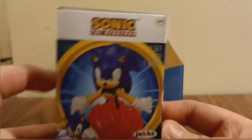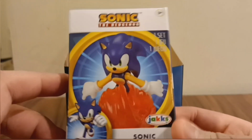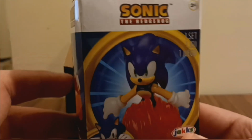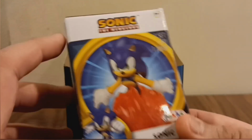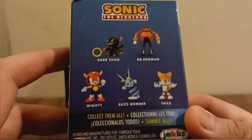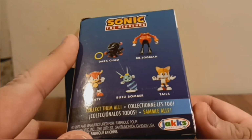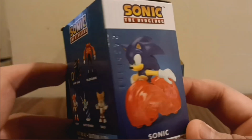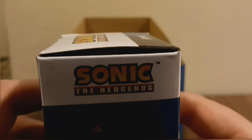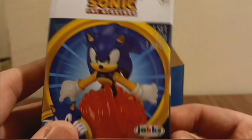So we have Sonic, this is a running version. I never had a running Sonic before, so I do need this. The packaging is amazing. You can see there's Sonic, and on the back it shows Dark Chaos, Eggman, Mighty, Buzz Bomber, and Classic Tails. I think I can see the white bag in person, but not on camera. That's cool.